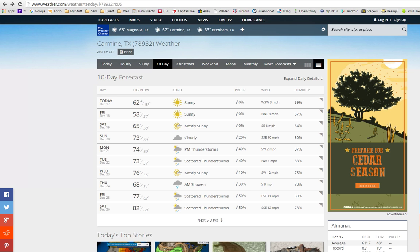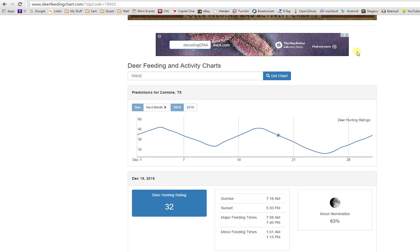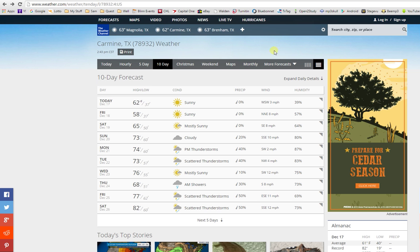So just to recap, the Solunar calendar is not perfect, but it's pretty accurate for giving you times that the deer are going to be on their feet if you look at the feeding times. And then particularly the wind direction is going to help, and looking at the temperature and your weather.